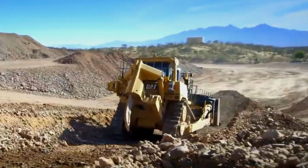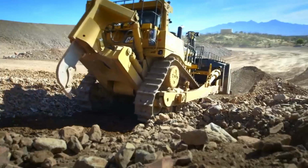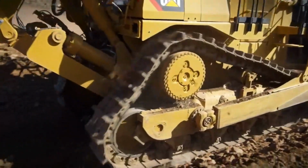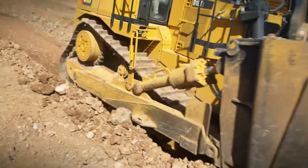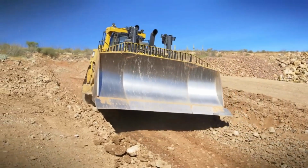The D10T2 is a durable and reliable machine designed to withstand the rigors of heavy construction and mining work. It is also equipped with a number of features that make operation and maintenance easier, such as a comfortable cab, easy-to-use controls, and a modular design that makes servicing easy.